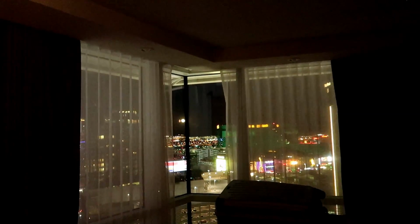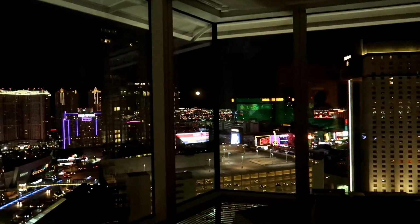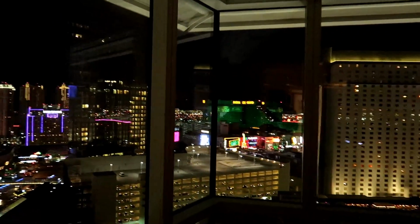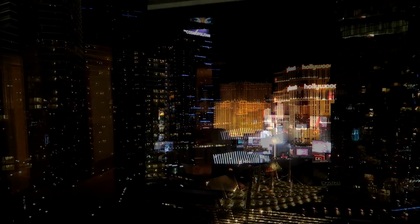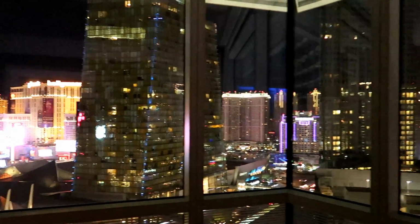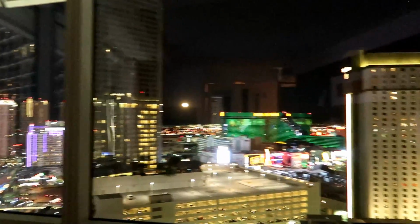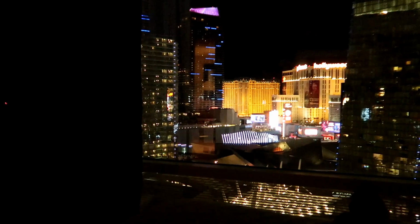And then this, guys. Imagine going to sleep to this. Yeah, so basically, if you're laying in bed, which I'm actually doing right now, this is your view. It really doesn't get any better than that.